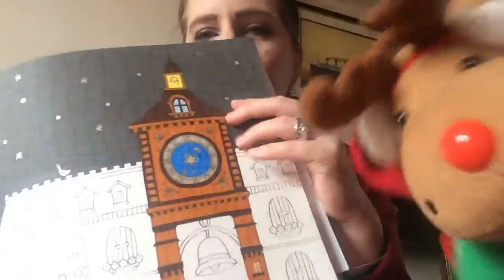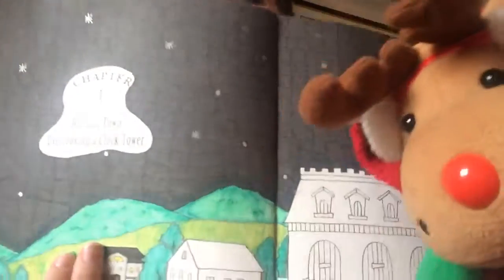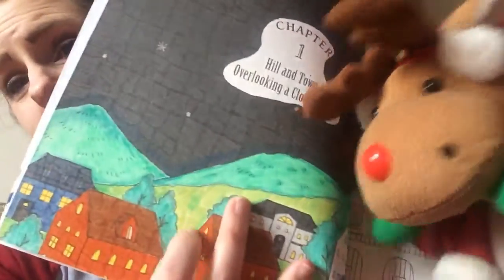So yeah, this bit down here, I used watercolour pencils. Now it's the first ever time that I've used watercolour pencils, and I must admit, I am really impressed with that.